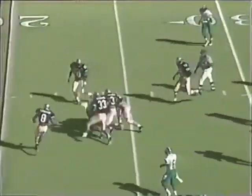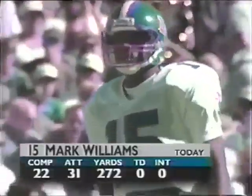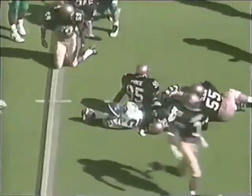Big haul here. June Henley running hard. That's a first down. No touchdowns, but no interceptions. 272 yards through the air. First and 10, Jayhawks from the shotgun. That's Levine crawling forward, a pickup of a couple.